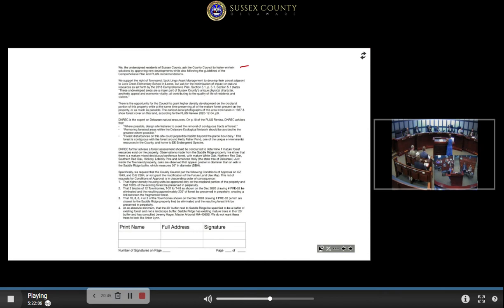And this is an opportunity for the council to grant higher density development on the cropland portion of the property, while at the same time preserving all, hopefully, of the mature forest, or as much as possible. And again, this talks about the 1937 aerial photographs, which is documented in the PLUS review.